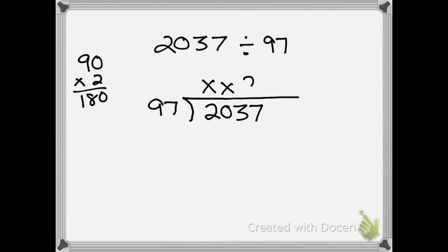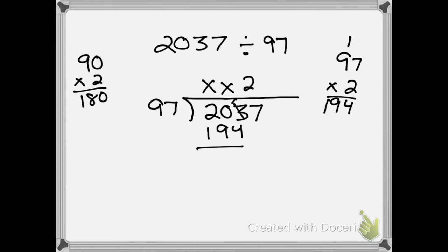So we're going to use 2 and then actually multiply 97 times 2, our actual number. So we get 14. 2 times 9 is 18 plus what? All right, so we get 194. Go ahead and subtract. We get 9, 0. All right, so then we bring down our next number, which is 97. A little bit easier to deal with now. So 97 times 1 is going to get us 97, and we have no remainder, so our answer is 21.